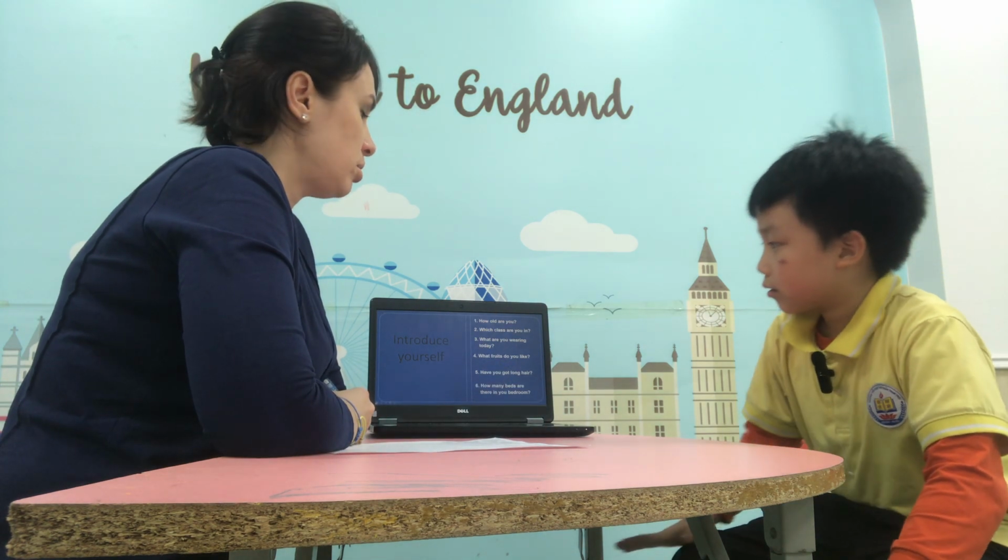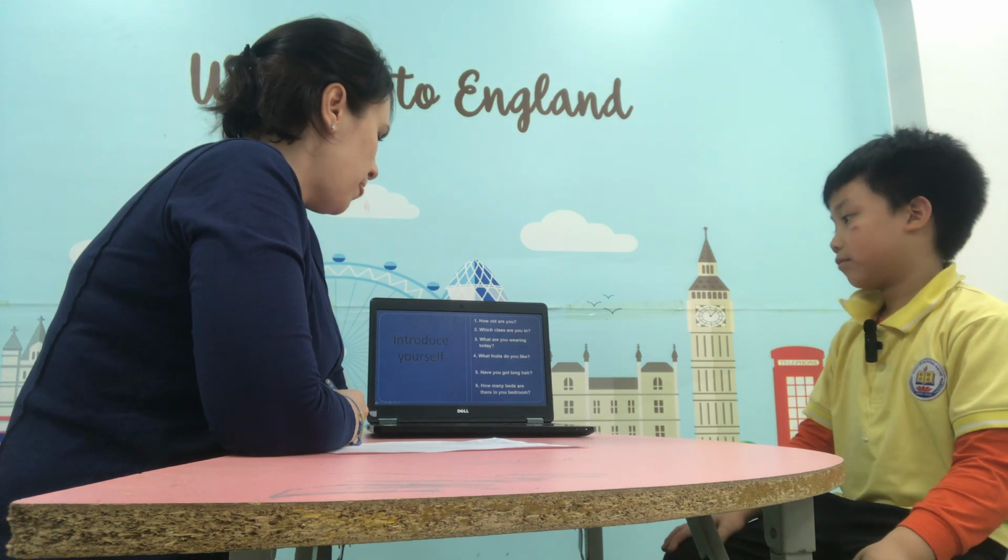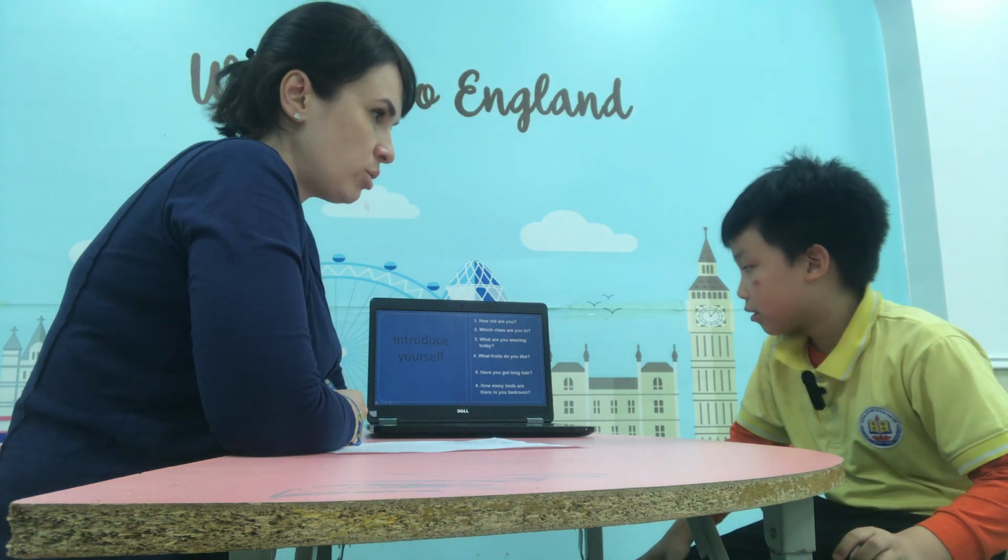Have you got long hair? Yes or no? Yes. Long? Is your hair long? No. How many beds are there in your bedroom? It's a 3 bed. How many beds are there in your bedroom? It's one. There is one bed.